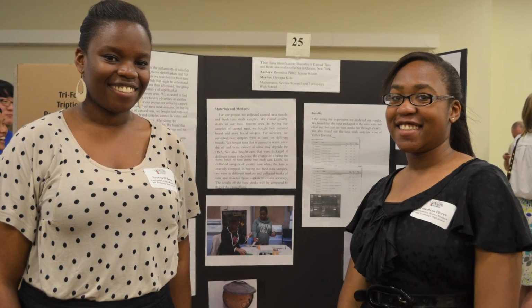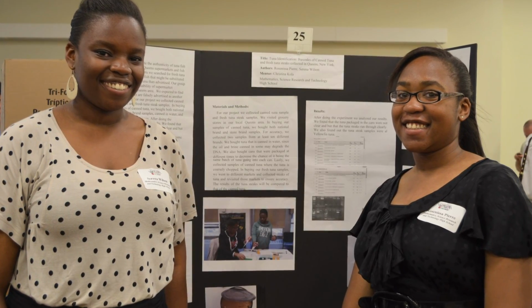Went to the Harlem DNA lab. I knew nothing that we were using. I didn't know what anything was. I didn't know what I was doing. But after that, I was like, wow, this is really cool. I felt like a real scientist.